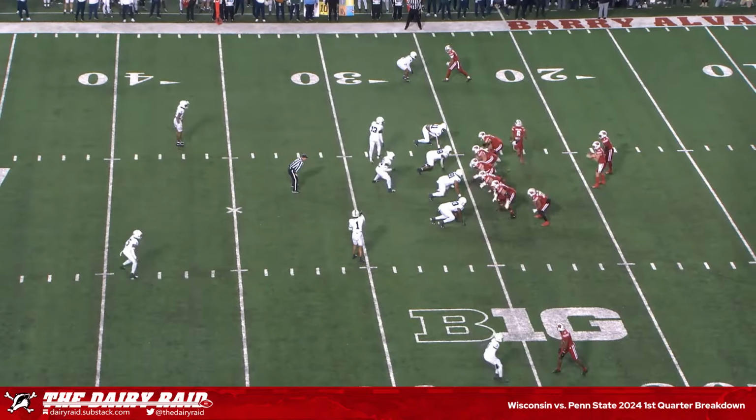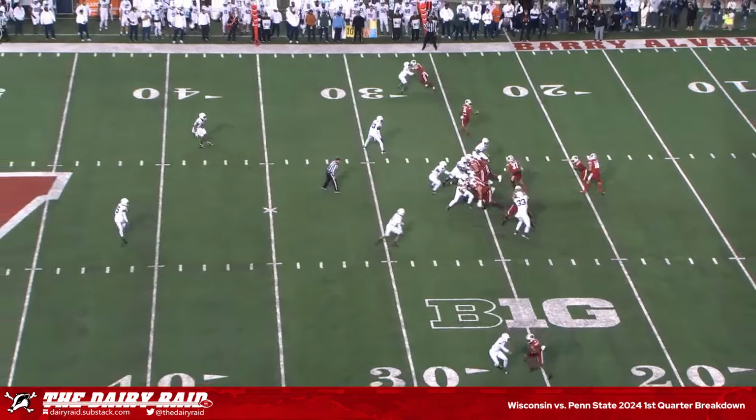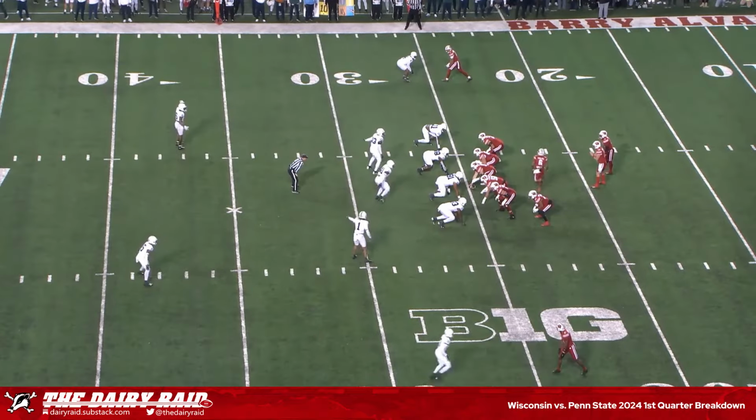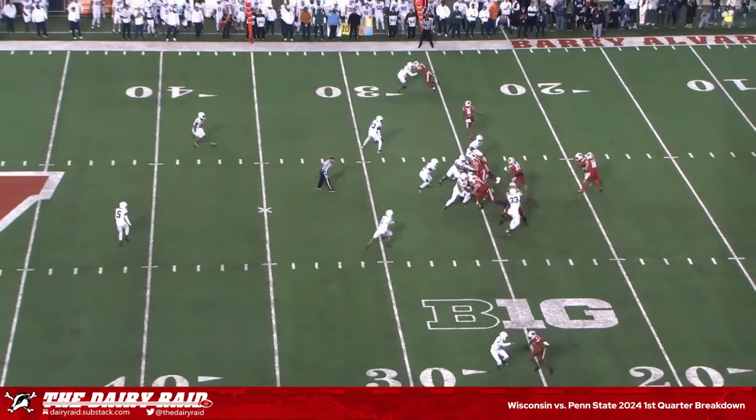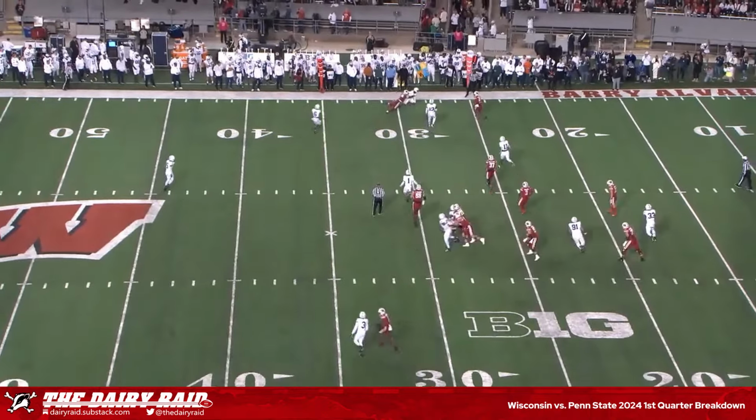And again, is it the right decision to throw this? I believe so, because again, we're reading the linebacker. Does he insert? No, he's sitting back, so it should be an easy pitch and catch. We actually have a decent block on the outside as well.